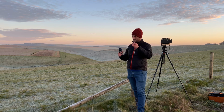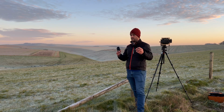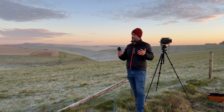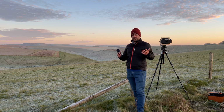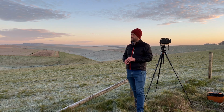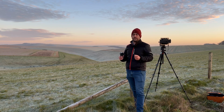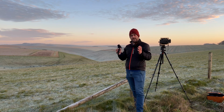If you're struggling to get out, don't have very much time to be able to travel longer distances, and obviously it's expensive nowadays travelling anywhere, whatever your reasons are, you might want to just look closer to home, or go further afield. Look at an expanse of land.